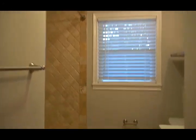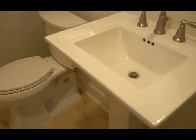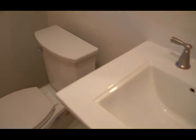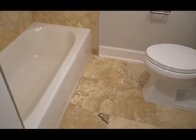Let's take a look here. Oh, okay. This is a second full bath, kind of for your guests and stuff. It's well done. Look at that. I really like it. This isn't super cheap, it isn't super expensive. Toilets are nice, big size. And the travertine, or the tile, matches the travertine here. And I like that. It's consistent throughout the entire house.